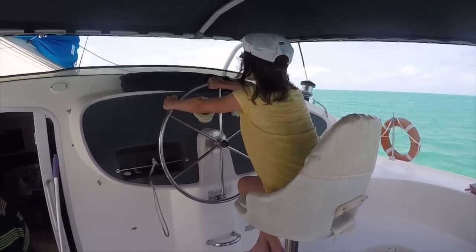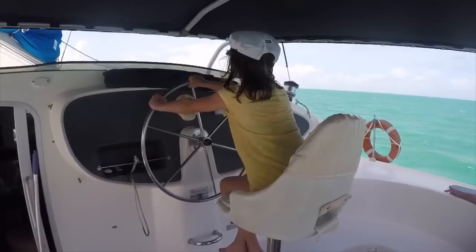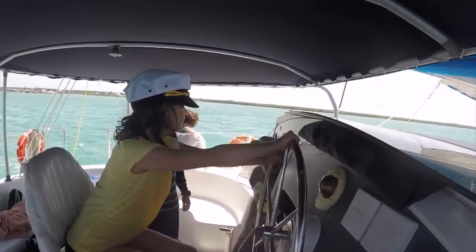The captain was so nice on the way back. I even got to drive the catamaran. It was such a fun excursion. I highly recommend it.